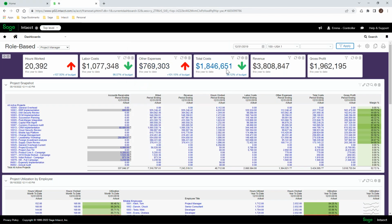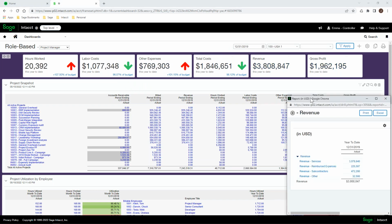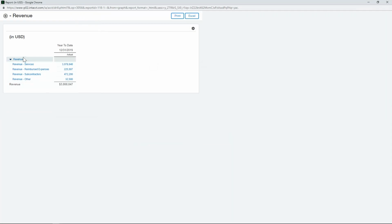manage projects. Now, I could keep going across here and drill into any piece of any of these metrics or KPIs, including what's my revenue, what generates my revenue. I'm showing you this just to show you that the structure of this is completely up to you. It's not something that comes out of the box that says, okay, you have to have a revenue services line and reimbursed expense line and a subcontractor line and then an other category. No, these categories are categories that are meaningful to your organization, how you categorize different levels of both revenue and expenses.